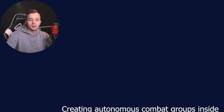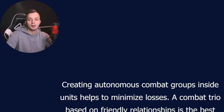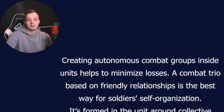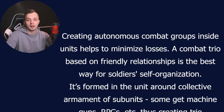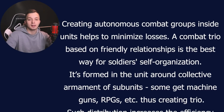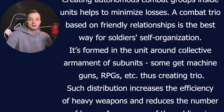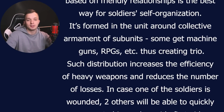Creating autonomous combat groups inside units helps to minimize losses. A combat trio based on friendly relationships is the best way for soldiers' self-organization. It's formed in the unit around collective armament of subunits. Some get machine guns, RPGs, etc., thus creating a trio. Such distribution increases the efficiency of heavy weapons and reduces the number of losses.